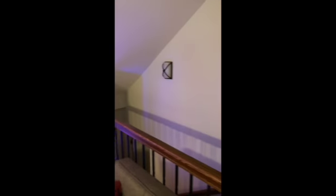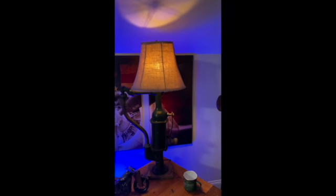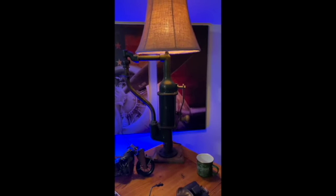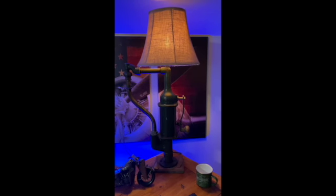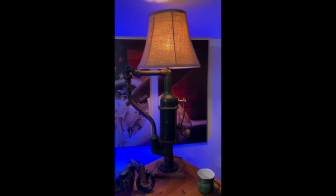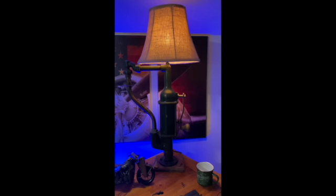And as I pan over here to this side, this whole room started with this pump. This is an old barrel pump that was converted into a lamp, and I just have a love for things that have been repurposed. So that's the first item that went into this room, and then we just went from there.